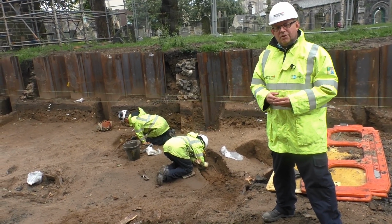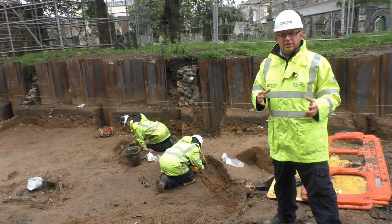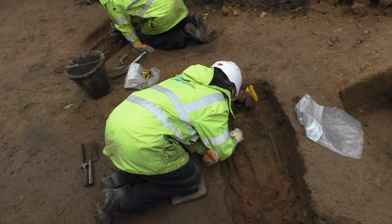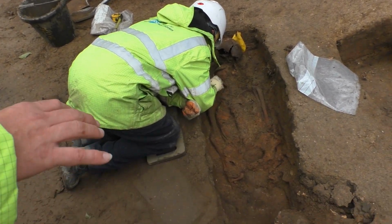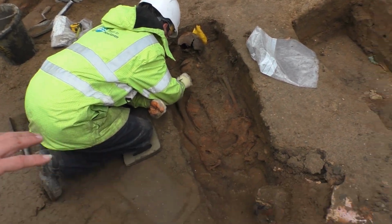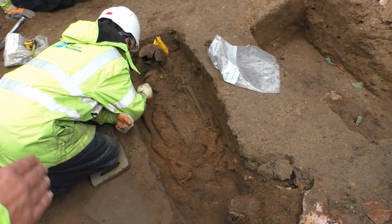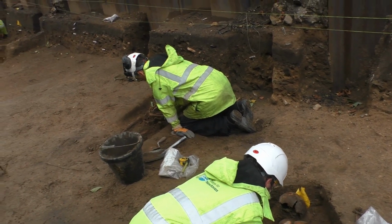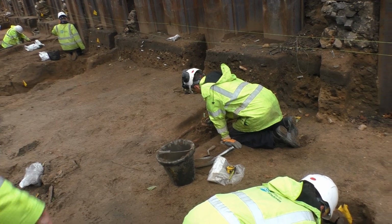How old they are at the moment, obviously we don't know, but it's looking at different uses in the graveyards at different periods of time, and maybe a different group of people coming in. As you can see, it's digging up this adult, possibly an adult male. It's been cut through by a whole load of services just here, so it's not in a very good condition. But you can see the angle of it going up at 45 degrees, whereas the grave just off to my left is a lot more traditional east-west alignment.